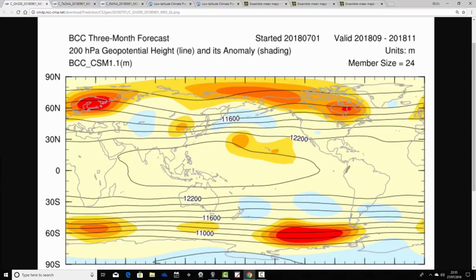Beijing Climate Centre next. This is a 200 millibar height anomaly from the Beijing Climate Centre. It has above average height centred over and to the east of the country. A strong ridge there. And by the way, I'm taking Beijing Climate Centre very seriously now, because if you go back to last winter, in the final seasonal model roundup before the winter of 2017-18, the Beijing Climate Centre was one of the few models picking up on the cold winter, or colder winter anyway. And then in the final seasonal model roundup for this summer, Beijing Climate Centre was one of the few models that was going for a hot and dry summer.